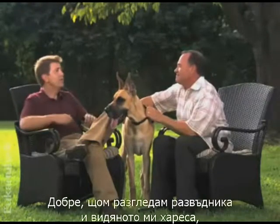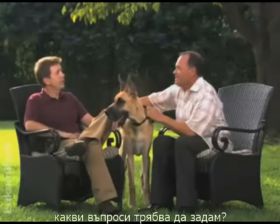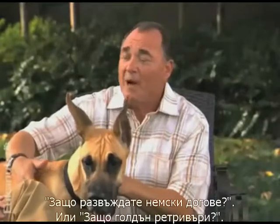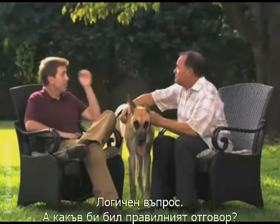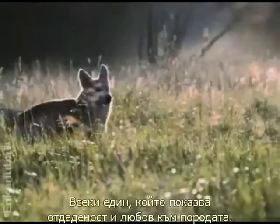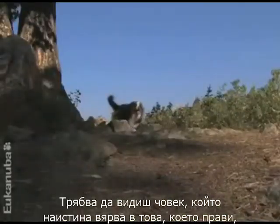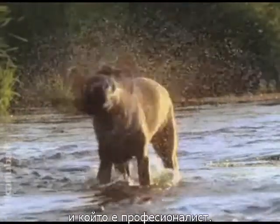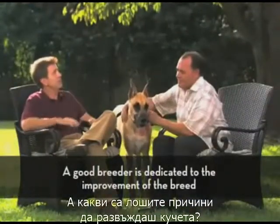Now, once I've toured the kennel and I like what I see, what kind of questions should I ask the breeder? Well, my first question is always, why did you want to breed Great Danes in the first place? Or why do you want to breed Golden Retrievers? It seems like an obvious question, but it gets their feeling about the dog. And what would be an example of the right answer? Any answer that speaks of the breeder's dedication and love of the breed. You like to see someone who really believes in what they're doing and that you're dealing with a trustworthy professional.